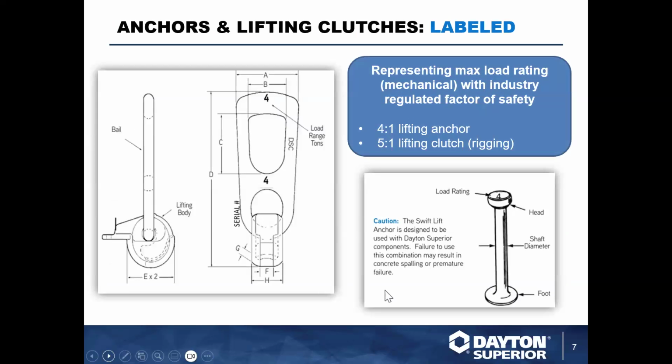We'll move on here. What we're looking at here is our anchors and our lifting clutches. On the right, you're going to see an example of our P52. That's our dog bone style anchor, and it's named appropriately because it does look like a dog bone. The load rating is going to be listed on the head of the anchor. And correspondingly over here on the left, you have a picture of our P50 lifting clutch.